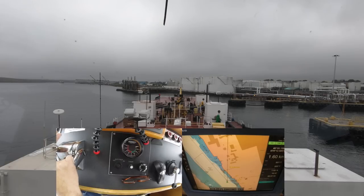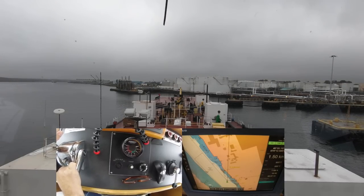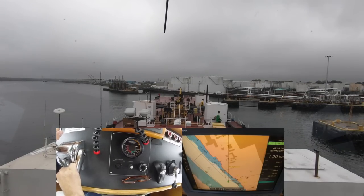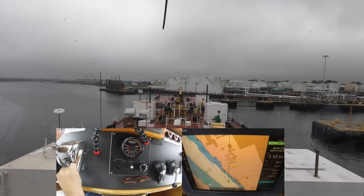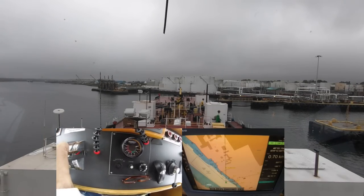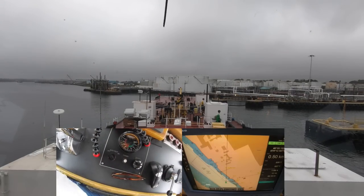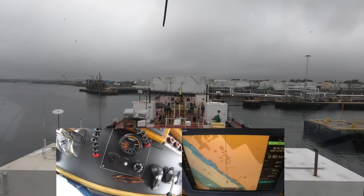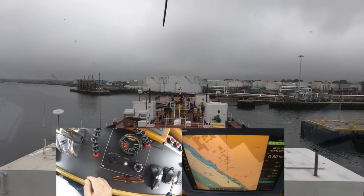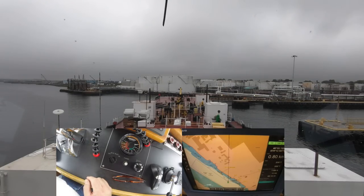Very good. Okay, 50 feet isn't much, so I'm going to start slowing down and increasing my turn. Very good. Okay, so now you can see the boom on the other side. Oops, sorry about that, hit the camera. You can see the boom on the other side is pushed one way, and the other one is pushed the other way. Closing on as well.